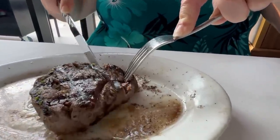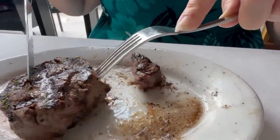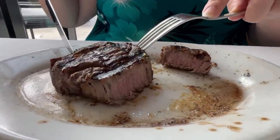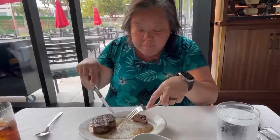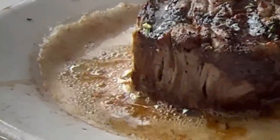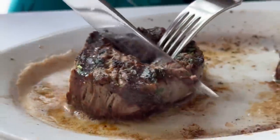We got it at a medium. Did they get it? Let's see here. That's a little bit on the medium well side for me. Let me go check, because you can see right here, I can still see it sizzling, baby. Look, it's still sizzling away. Oh yeah, look at that. So I'm gonna go ahead and try it out, but let's see in the center right here.